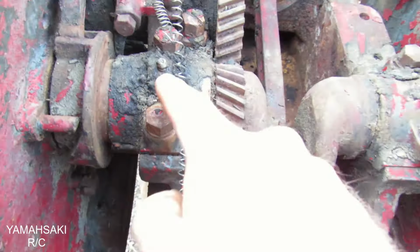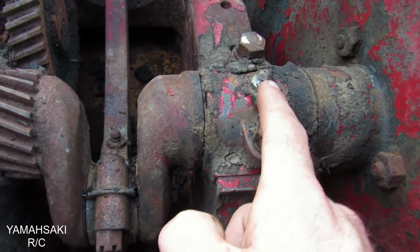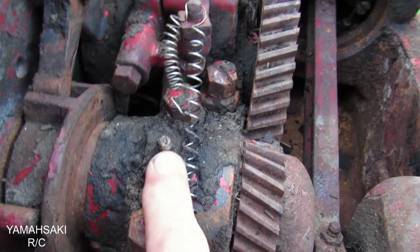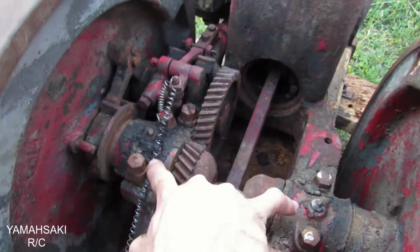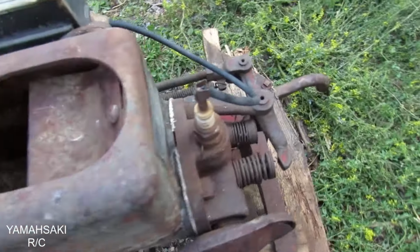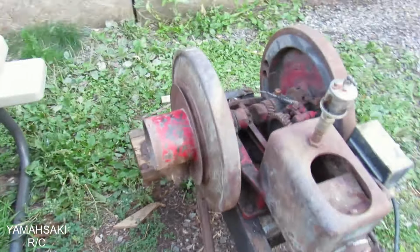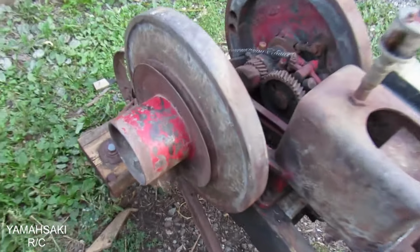I've seen oiler cups here on the main journals of the crankshaft, but this one seems to have more grease nipples than anything. There's two here. There's one up here. I thought there was one somewhere else, but maybe I'm just going a little cuckoo.